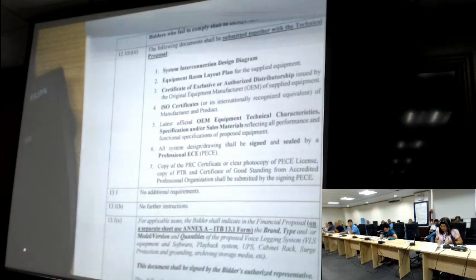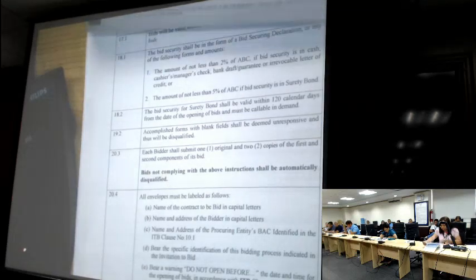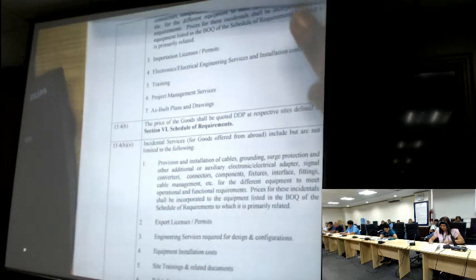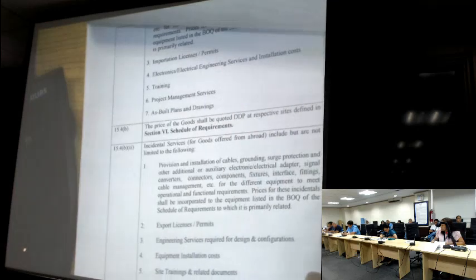The ABC is 2,767,000. Yung other requirements po dito is same po sa mga previous na same project like BLS and the communications equipment.